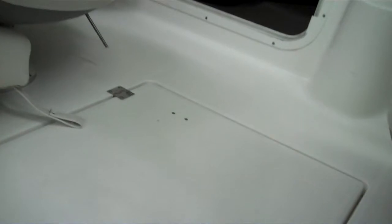Seats are adjustable too. You see that rod going down, you can slide them forward and back and swivel them. Here's where you'd put your wakeboards, ski equipment. There's the full mooring cover right there. And they're on a gas hinge shock.